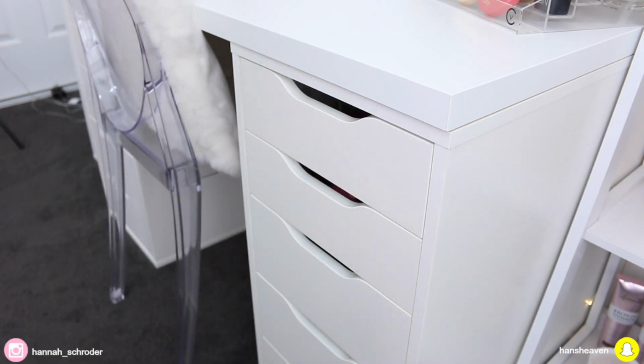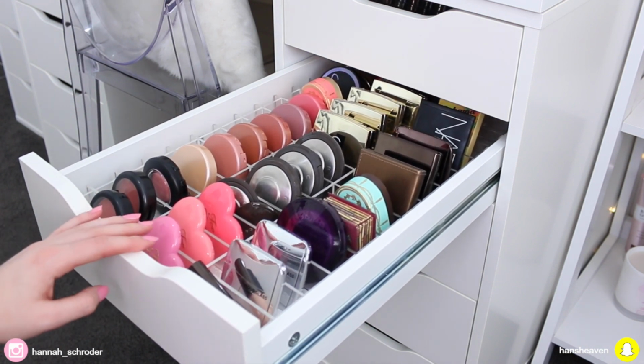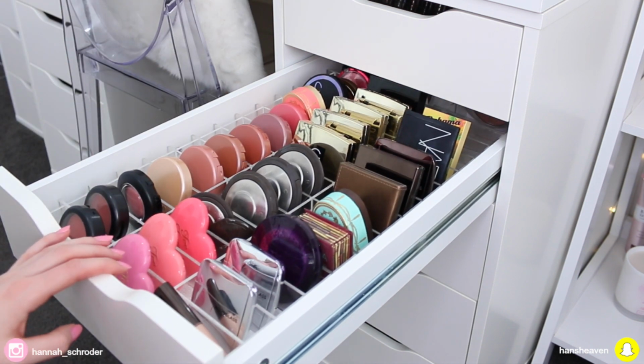But the next drawers, girl, oh my gosh, this is all my compacts. So all my blushes, all my bronzers, and all my highlighters. Now these dividers that are in this entire drawer unit are all from Vanity collections as well. You can actually buy them in a pack.